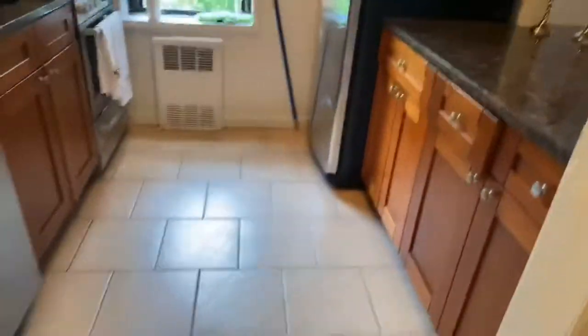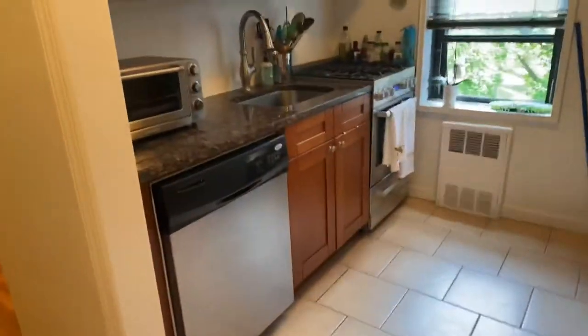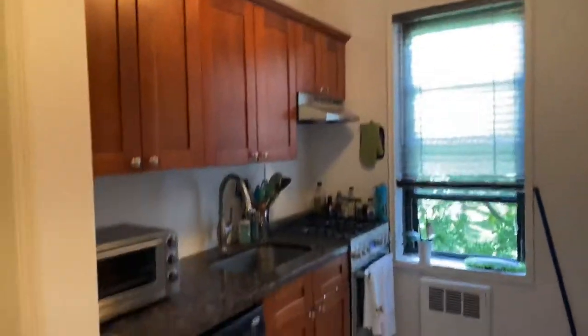Floor style, build. That's the kitchen. Dishwasher is ready there for you. The building does have a laundry room in the basement. Let's walk to the hallway.